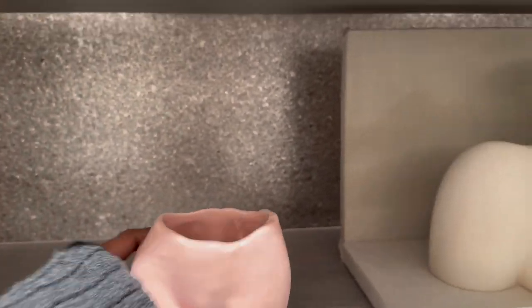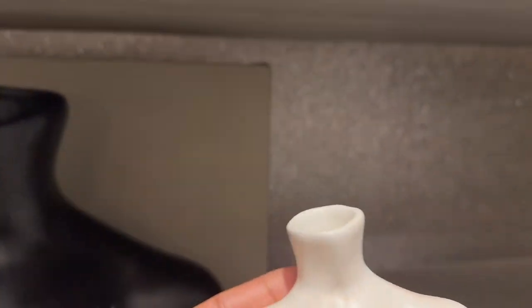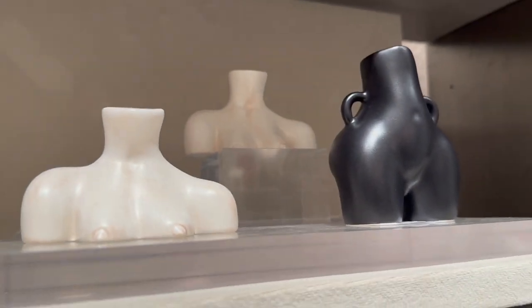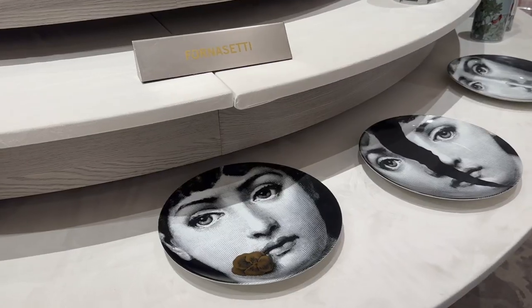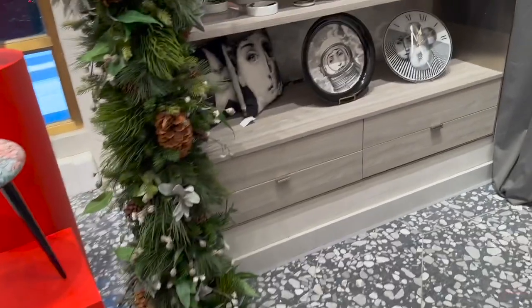Little bum moment. They have it in the metallic, and they have these little teeny tiny babies for $175. You could put one flower or two in there. But they're so cute. How much is this one? I love this. $175. I really do love these. Oh my gosh. $450. I love this. $330. Pricey, please, honey.